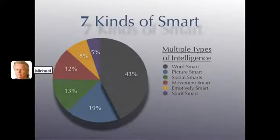If you made a pie chart with 6 or 7 types of intelligence that mapped where you were at the moment, what would it look like? It would be different than other people's, and it would also be changing from month to month.